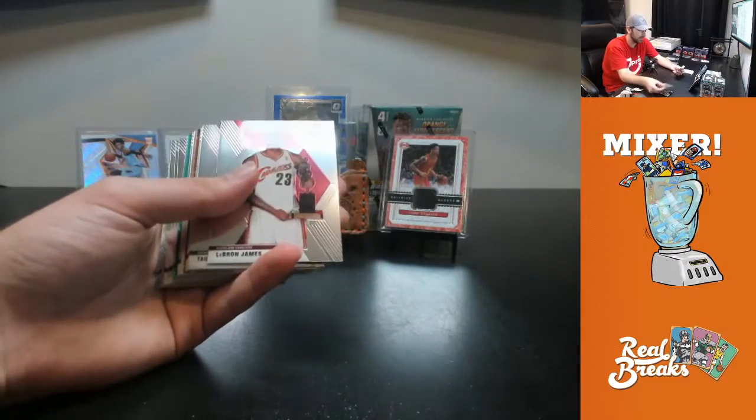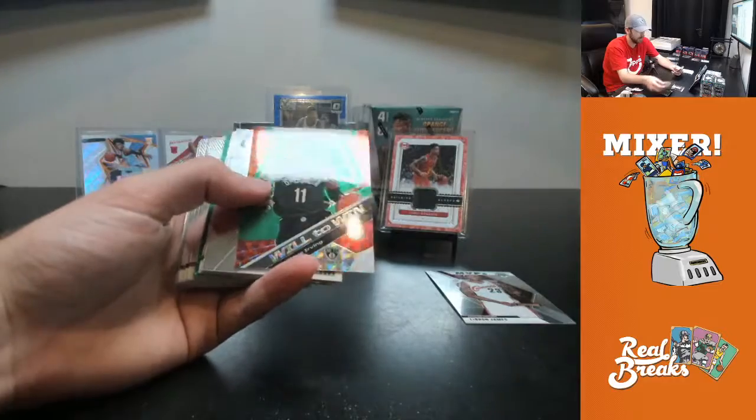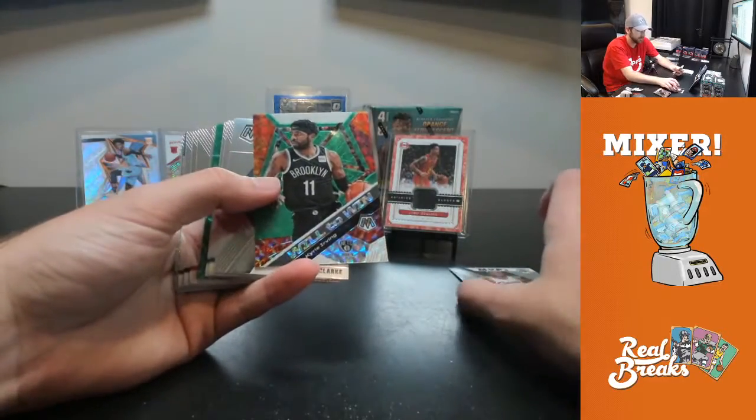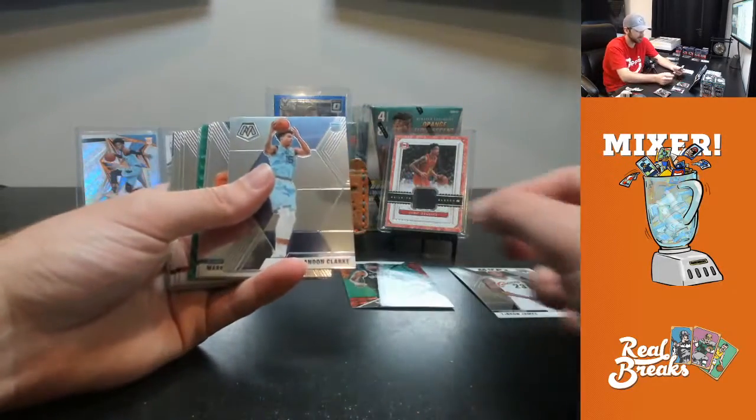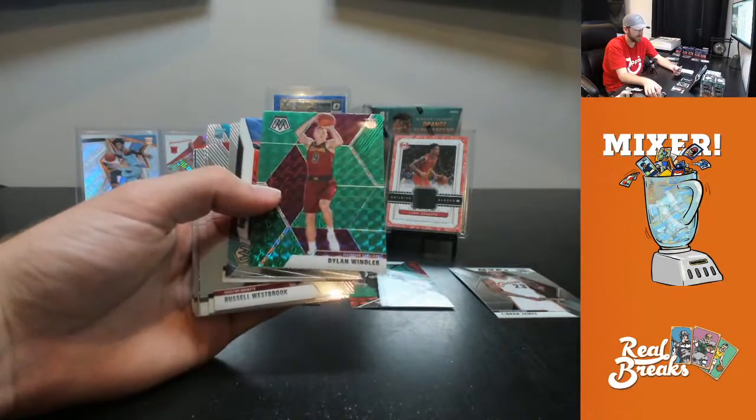Brogdon give and go. There's a LeBron MVP for the Cavs. Kyrie Irving, will to win mosaic for the Nets. Brandon Clark, base Grizzlies. Dylan Windler, green mosaic for the Cavs.